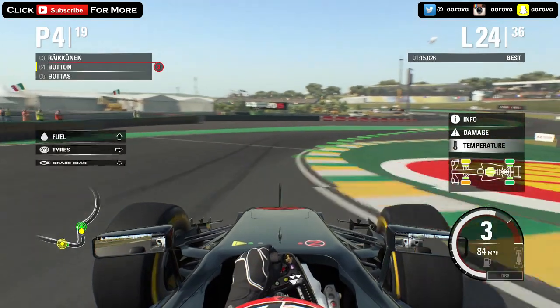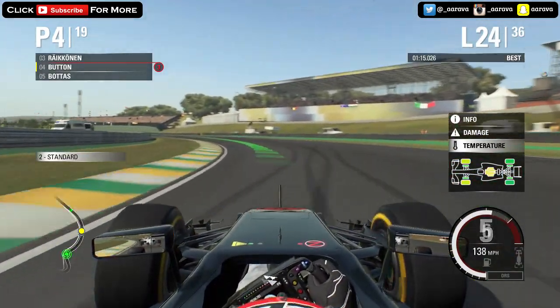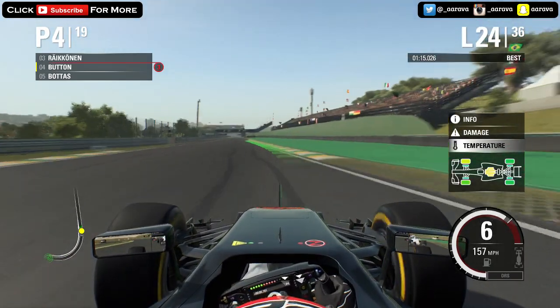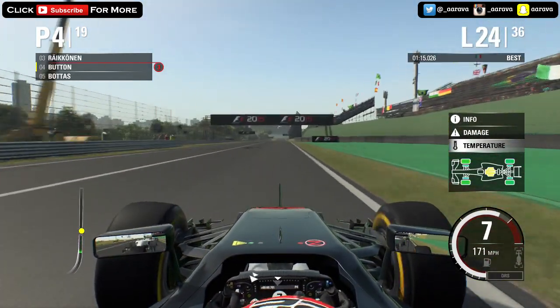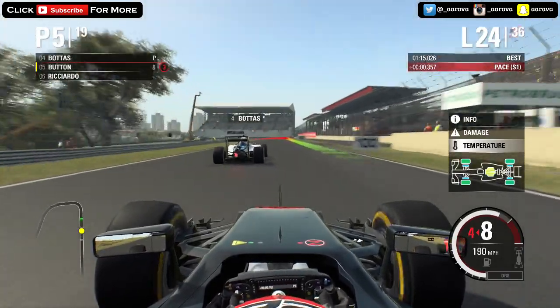But now until lap 24, Bottas, I should say, has got past Ricciardo there. So I think it might have been Bottas fighting with Ricciardo. My apologies, but it's very hard to tell which one's which from the replay cameras. But now Bottas coming up on my left-hand side on lap 24. He gets me with DRS.